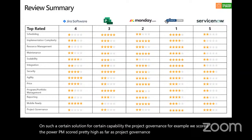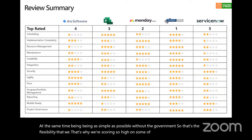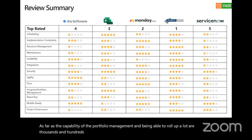It has the ability to accommodate all sorts of complex and not so complex governance models, while at the same time being as simple as possible, even without governance. That's the flexibility, which is why it scores so high on some of these capabilities. For project, program and portfolio management, Project Online, the Microsoft solution, scores pretty high, with the capability to roll up hundreds and thousands of resources and thousands of projects into one big portfolio. It's proven to be a really scalable solution.